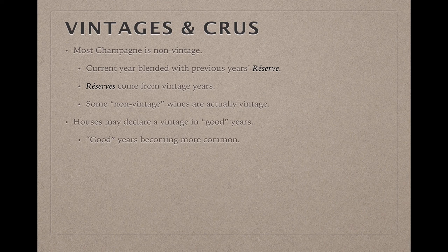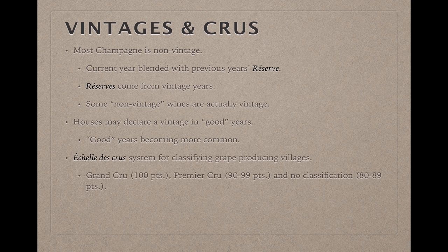Houses usually only call vintages and make vintage wine in years that they consider good, which, practically speaking, means that it was a relatively warm year with mild weather that helped the grapes get ripe without damage from the elements. Historically, most houses have called vintages about 3 or 4 times a decade, but thanks at least in part to global climate change, warmer and milder years are getting more common in Champagne, and you're seeing more and more vintages being called.